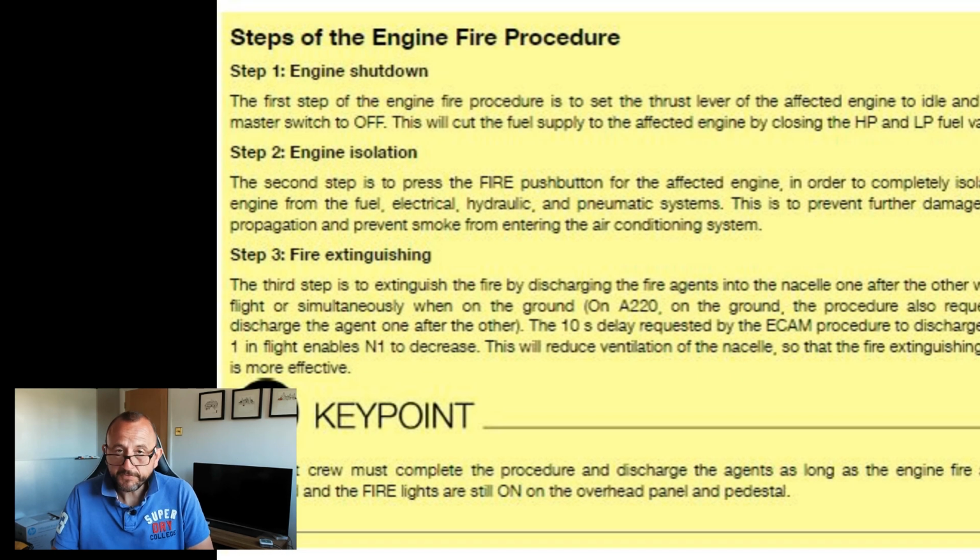So the steps of the engine fire procedure. Step 1 is the shutdown. The first step of the engine fire procedure is to set the thrust lever of the affected engine to idle and set its master switch to off. This will cut the fuel supply off to the affected engine by closing the HP and LP valves.